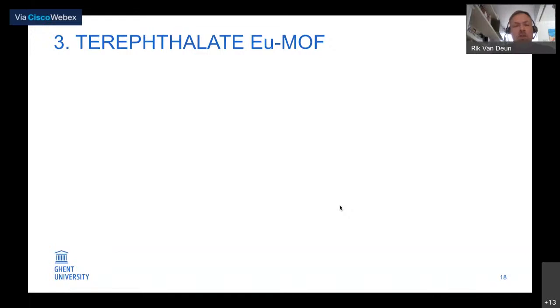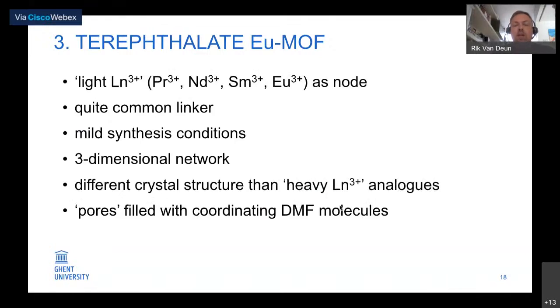So the first set of results that I would like to show you is a terephthalate europium MOF. This was the first steps that we made in lanthanide MOFs. We hadn't done anything before, and it was the first PhD student that entered my group who got the assignment of looking into literature, and so he found a rather simple synthetic procedure to make lanthanide MOFs. But in that paper, the MOFs were actually based on heavy lanthanide elements, which means that the elements came from the second half of the lanthanide series. So they have smaller ionic radius, but they are heavier. Quite a common linker, also terephthalate, was used.